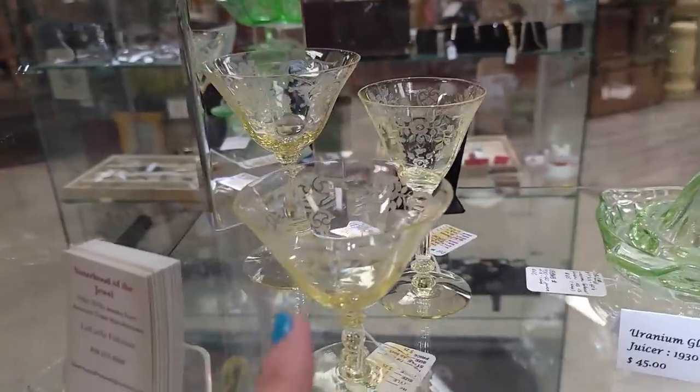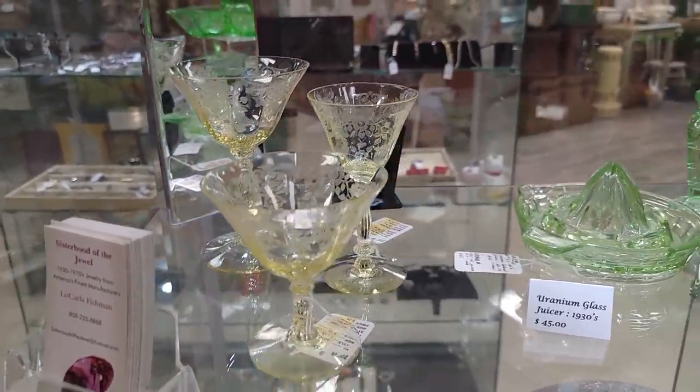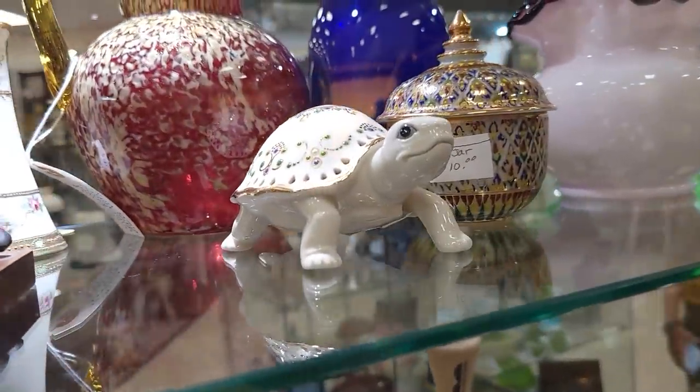So all of the pieces together for $265. And this is some elegant depression glass with the really nice etch. I do like that as well. I am gonna resist.